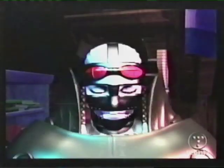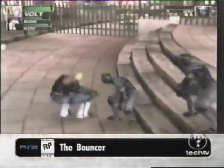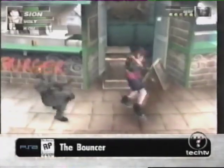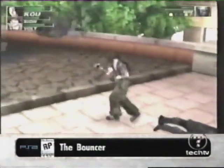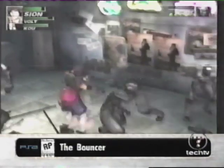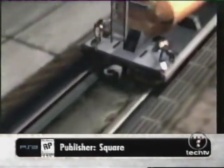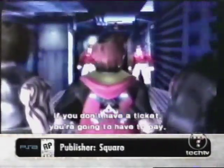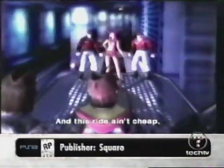Though The Bouncer may conjure up images of nightclub goons, it's actually a fighting game, plus a whole lot more. Square has incorporated a seamless action battle system where players roam from adventure sequence to fighting sequence, blending adventure aspects with massive street brawls. The game's camera movements and special effects look like something out of Hollywood. And this ride ain't cheap.